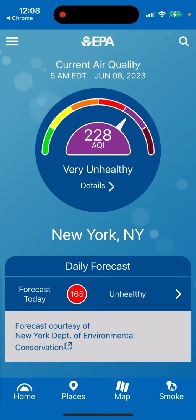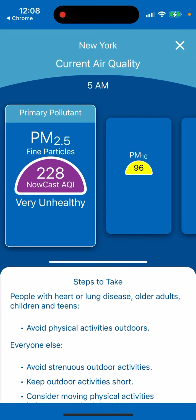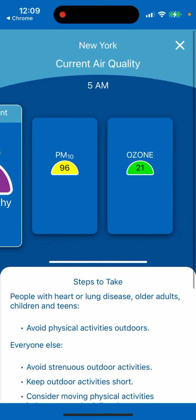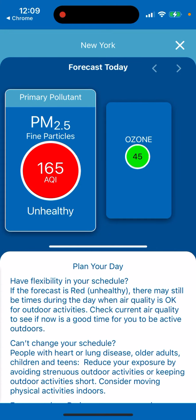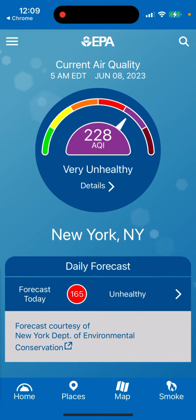You can see some daily forecast, then you can see details: primary pollutant, fine particles, steps to take. So here you can see some recommendations and some other things. And then you can also see the daily forecast. And that's basically the idea.